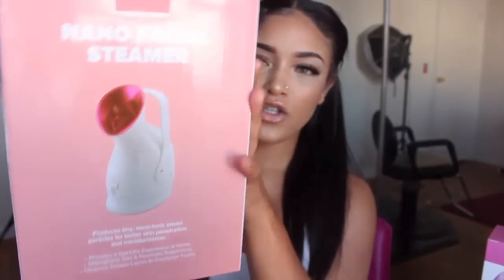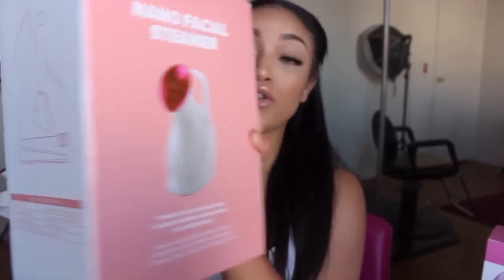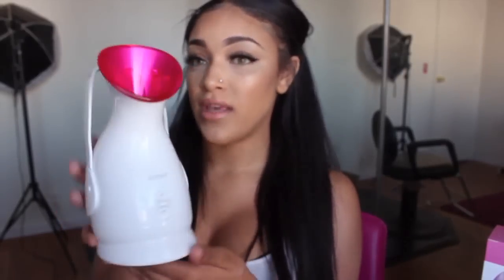I almost forgot. Okay, so really quickly, the last things I want to show you are from Acevivi. I'm not sure how to pronounce it. I got this Nano Facial Steamer. So this is just to steam your face. As you can see, it's really cute. It's really small. You basically put it on the table and you have the steam go in your face and open up your pores. I really need to use this because I'm super congested right now, and I really think that it will help me out. So this is one thing that I got from there.